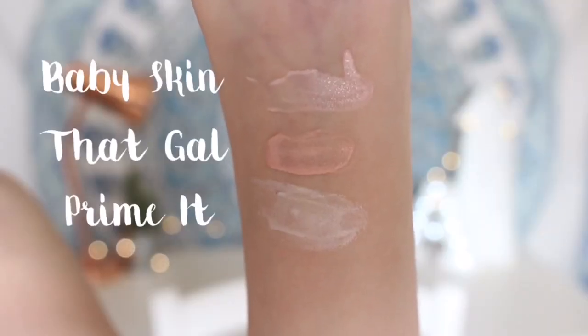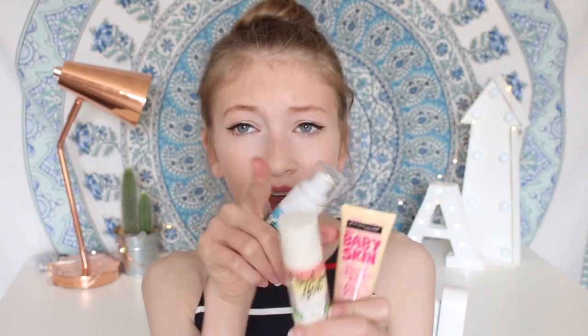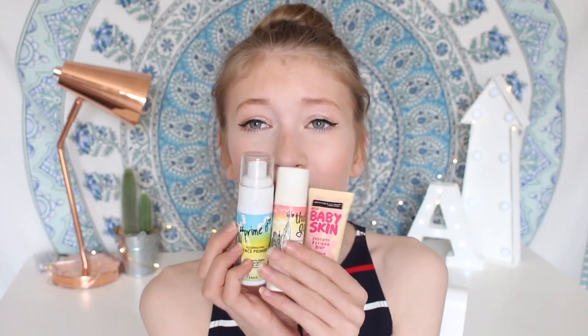In terms of the actual product, I'd say the Maybelline Baby Skin Instant Fatigue Blur in Cool Rose is much more similar to the That Gal Primer, just because this is kind of pinky and this is pinky. This kind of brightens up your face quite naturally, and the consistency is a lot more similar to this. However, if you're looking for an even cheaper alternative, I would go with the TECHNIC Prime It, because look at the packaging. It's so similar but slightly different. It's white, this one, and it's a lot more glittery, so I'm not sure.